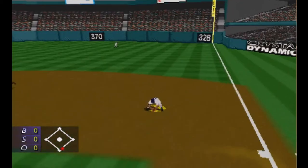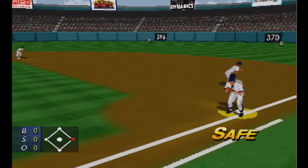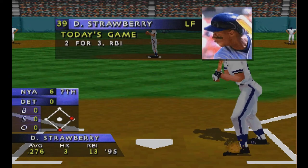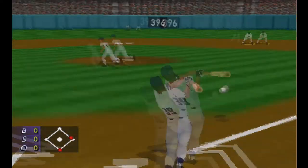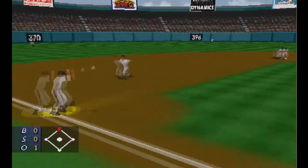Tino Martinez. A grounder to the right side. Routine. He's safe. Daryl Strawberry. Ground ball to the right side. This could be two. Sit down, pal.